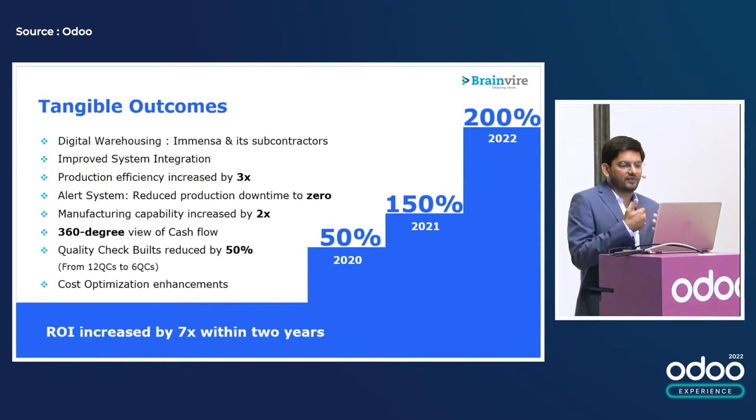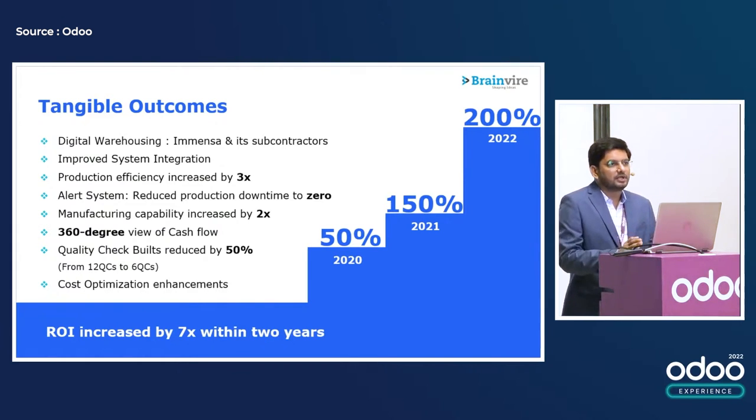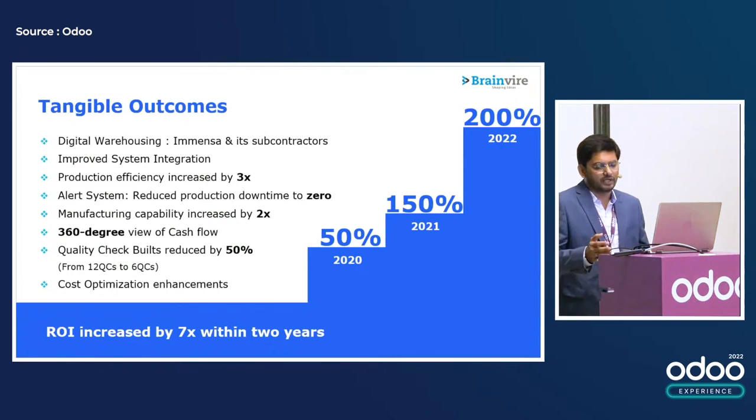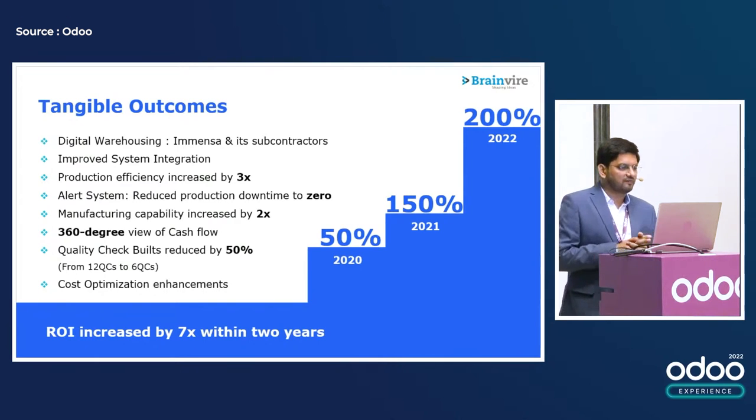We have increased manufacturing capacity by 2x. We have given 360 degree cash flow management. As a company with multi-company operations, it's very important to visualize what my overall consolidated P&L and overall consolidated balance sheet are, right? So from a single view, we have given that consolidated visualization. Quality check cost reduced by 50%.